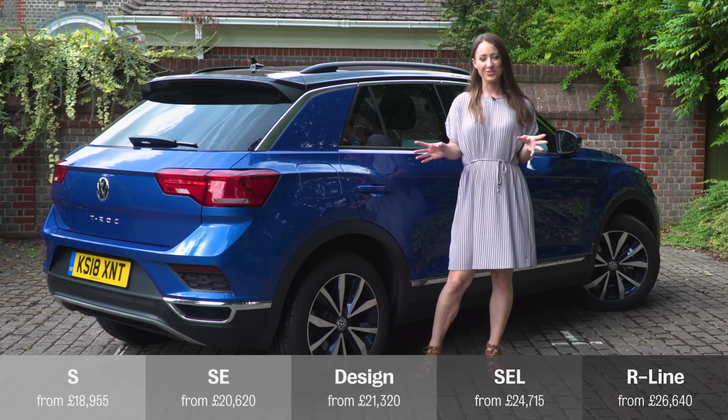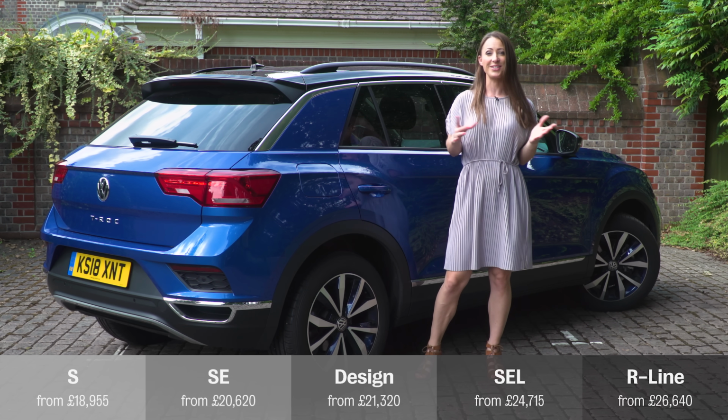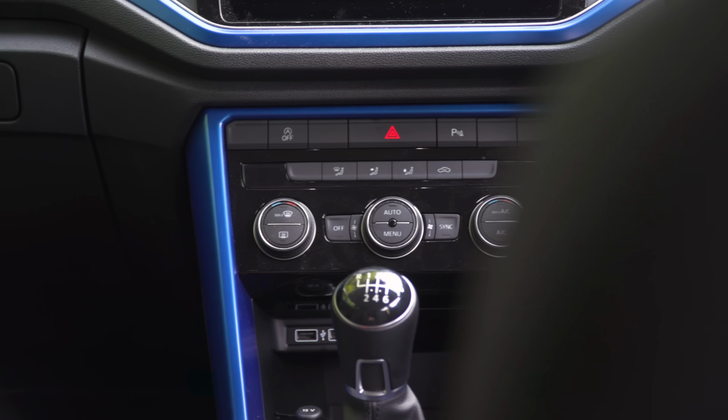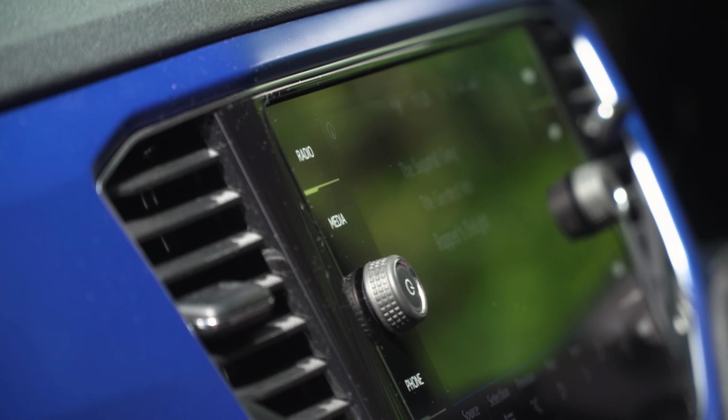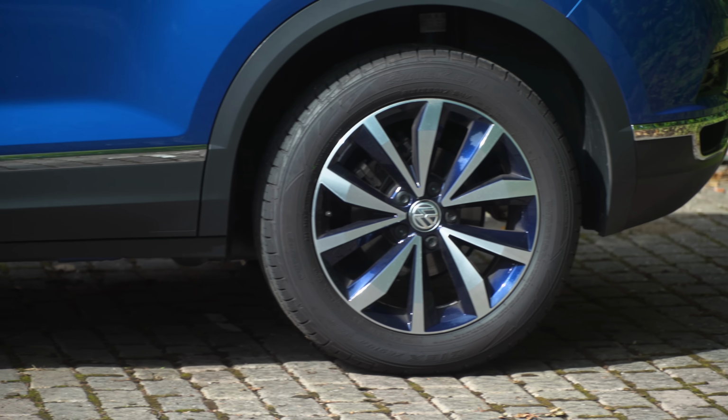There are a lot of trim levels to choose from, and our recommendation is to go for the one just above basic, which is SE, or the one above that, which is Design. On top of the standard kit, which includes dual zone climate control, Bluetooth, a DAB radio and alloy wheels, both get extras including adaptive cruise control and front and rear parking sensors.